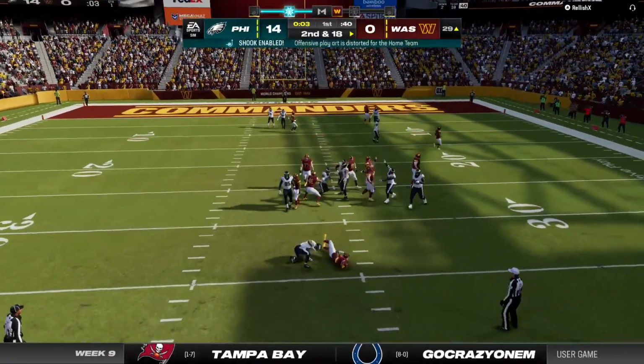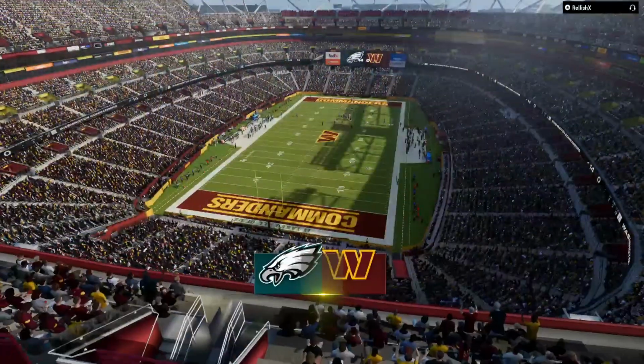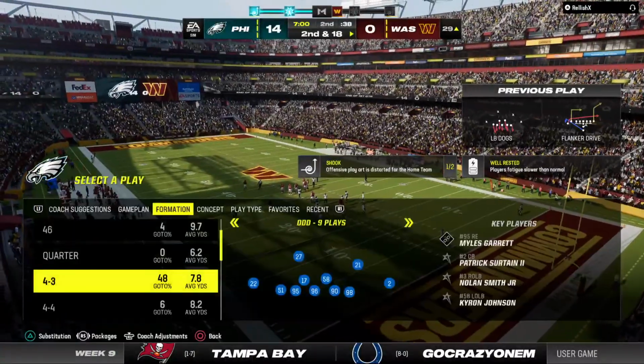Under pressure, and he'll go down. They'll sack him on what ought to be the final play of this first quarter. 14-0 the score. This is the NFL.